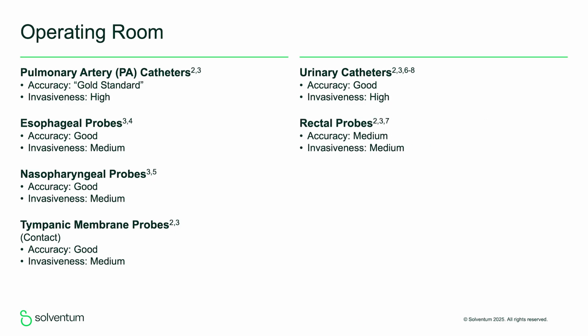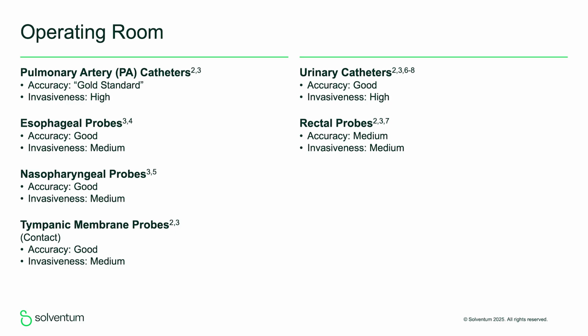Rectal probes have medium accuracy. They should not be used when loose stools are present, and in adults, they should be placed past the sphincter 8 to 15 centimeters. They lag with rapid temperature changes seen during cooling and warming for cardiopulmonary bypass. They can also be influenced by operating room temperature during lower abdominal surgery. Invasiveness is medium. They carry the risk of local irritation, rectal perforation, and can be dislodged during movement or positioning.